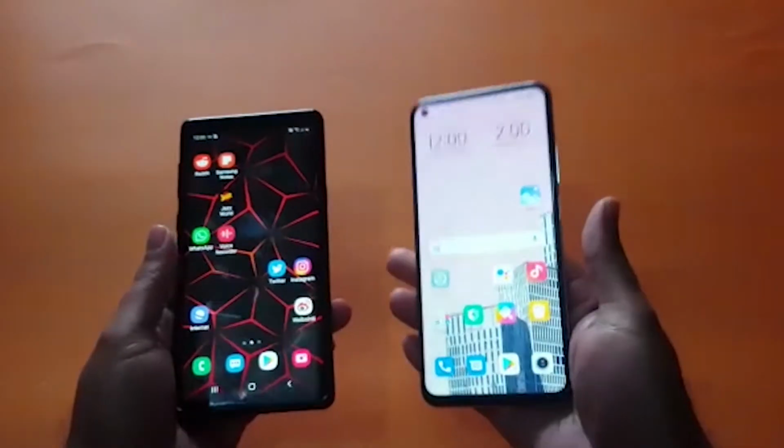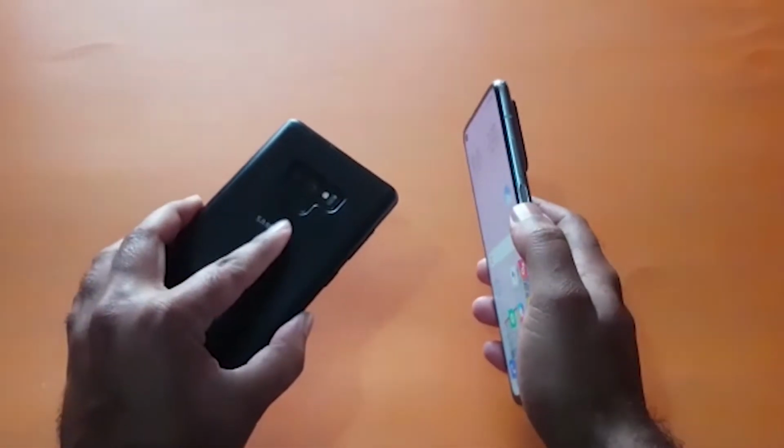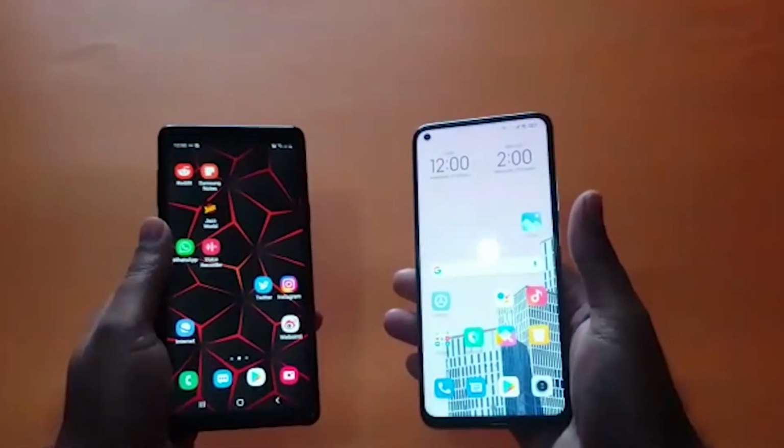And also we are going to test out their fingerprint sensor, because both of these are coming with a physical fingerprint scanner. One is on the back side, the other one has it on this side. So without any further ado, let's jump in and see what these devices are capable of.